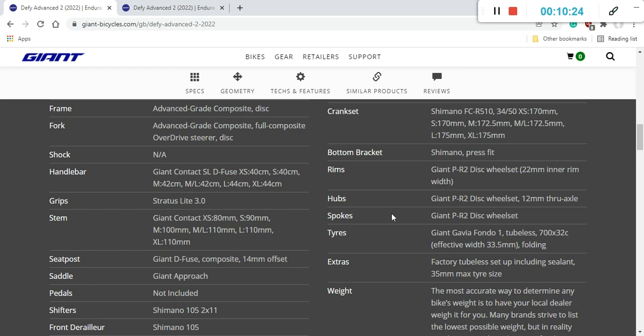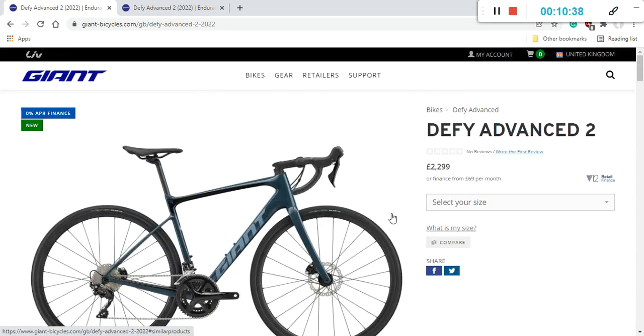Now let's talk about the weight of this bike. So for a size medium-large, I would expect the weight of this bike to be somewhere around 9 kilograms. So definitely, you know, not a light bike, but you always gotta keep in mind, as I said, that the Giant Defy platform is all about relaxed geometry, endurance bike riding.